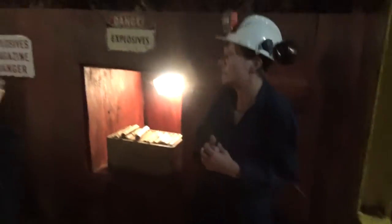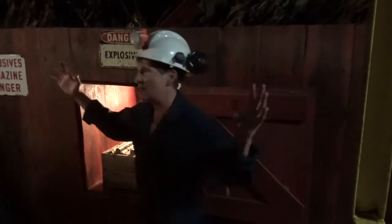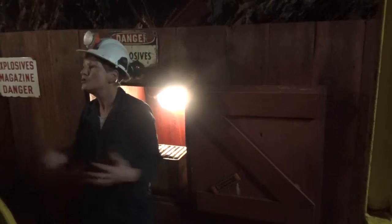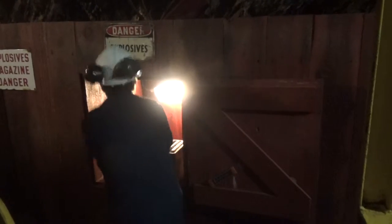Only a small amount was kept down here, just enough for one 24-hour period of working. The reason for that, my friends, is the conditions down here. It's very damp, it's very wet. The water permeates through the rock all year round, and there is nothing we can do to stop that. Now you have to be extremely careful with dynamite.